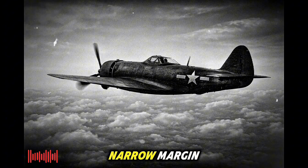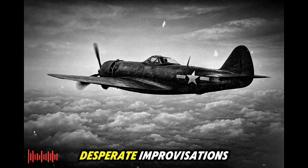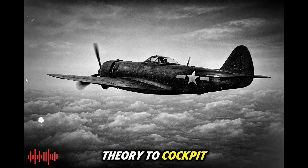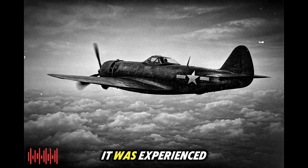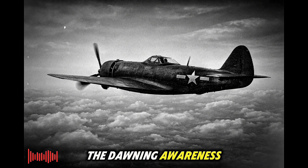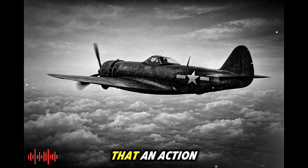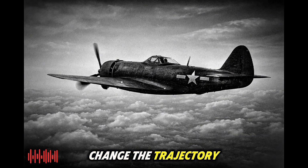And within that narrow margin between controllable flight and terminal descent, a series of desperate improvisations would begin to reveal the solution. In the next phase of this story, we move from theory to cockpit reality. Because compressibility was not experienced as a concept, it was experienced as vibration, resistance, altitude loss, and the dawning awareness that no checklist had prepared you for what was happening. It is in that moment when control seems to vanish that an action taken out of panic would unexpectedly change the trajectory of high-speed flight.